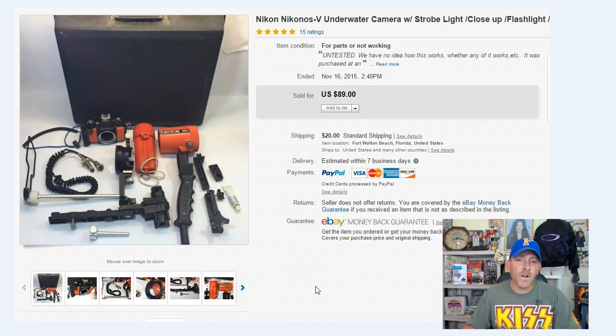It has a close-up lens right there, which has some value to it. And of course, the body of the camera was in really good shape. But the flashlight and the actual flash for underwater, it's a complete set. So somebody definitely got a good deal on this. I ended up getting $100.10 shipped for this. So pretty much I sold it for $80.10. That's a weird number.